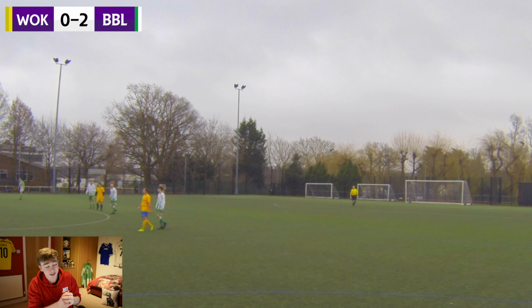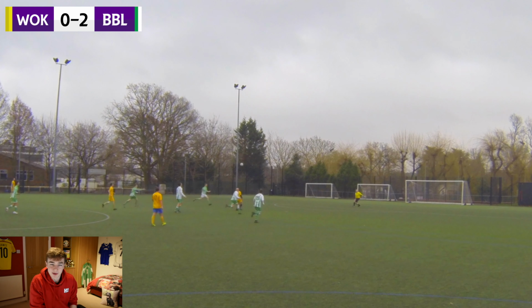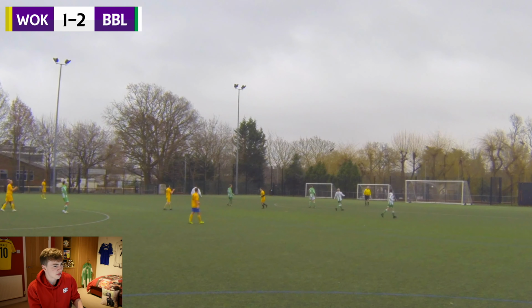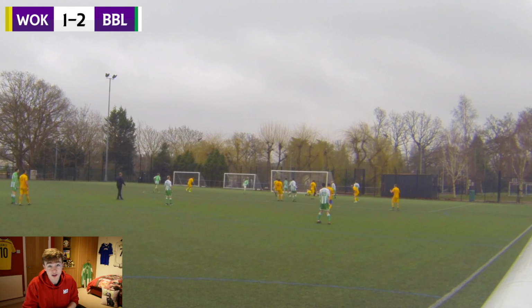And then the keeper immediately kicks it up, goes over our centre-back's head, and the striker, it's a nice chip over Joff. I'll give him that. It's a nice goal. I don't think Joff would usually appreciate me giving a replay of that one, so we'll just leave it at that. And then Woking again, getting in our box, having a shot, and it's just wide, fortunately.